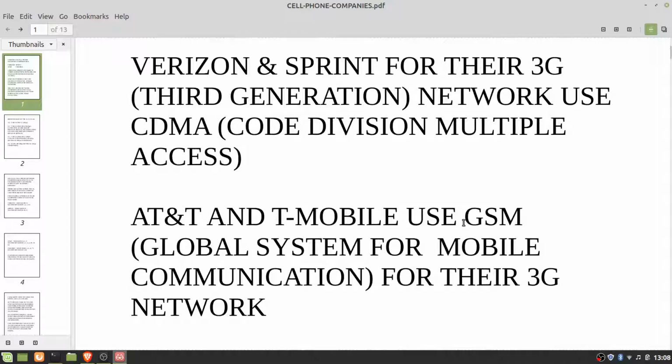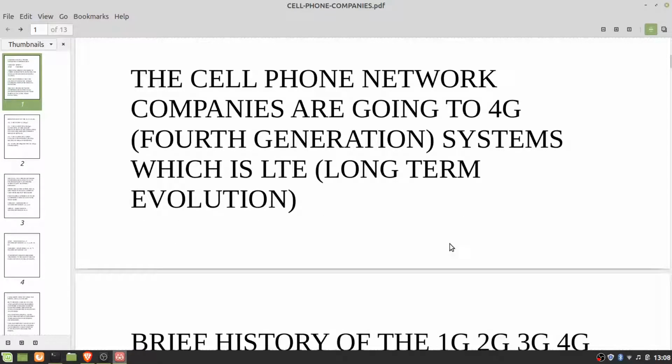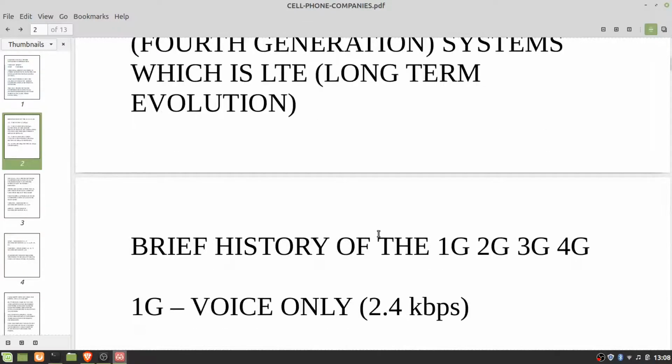Verizon and Sprint, for their 3G or third generation network, use CDMA, or code division multiple access. AT&T and T-Mobile use GSM, or global system for mobile communications, for their 3G network. The cell phone network companies are going to 4G, or fourth generation systems, which is LTE, or long-term evolution.